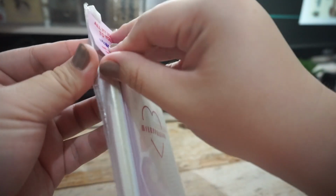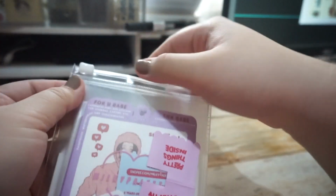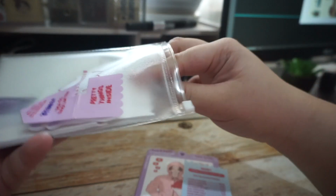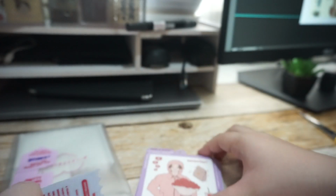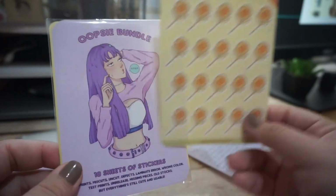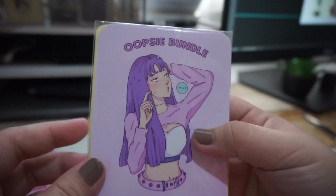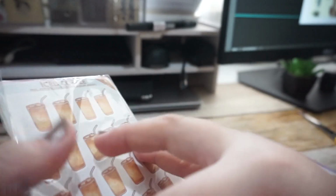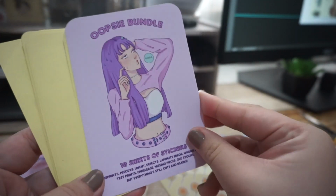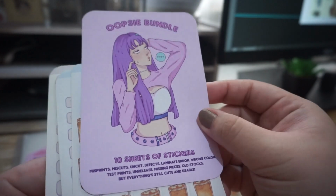Look at this. It's like a lock or something. Whoa. I definitely use this. So cute. Cute. Oh, nice. And then here's what I got. So three are the things I ordered. First thing is this sunflower sticker sheet. So cute. And then I ordered an oopsie bundle, so it contains 10 sheets of stickers. It has misprints, miscuts, defects or stuff.